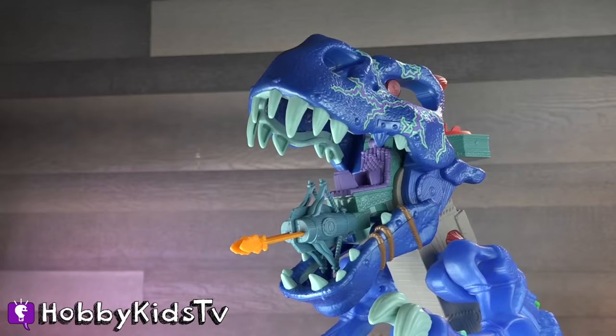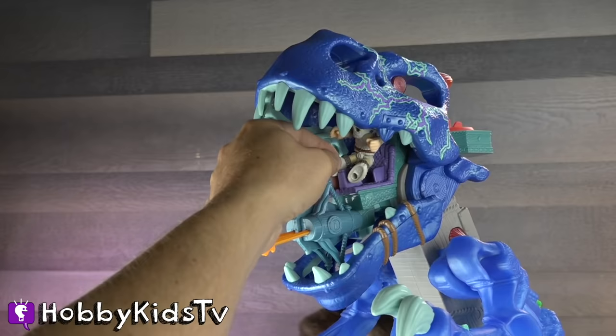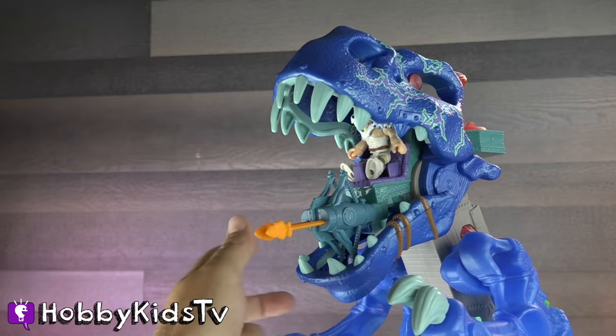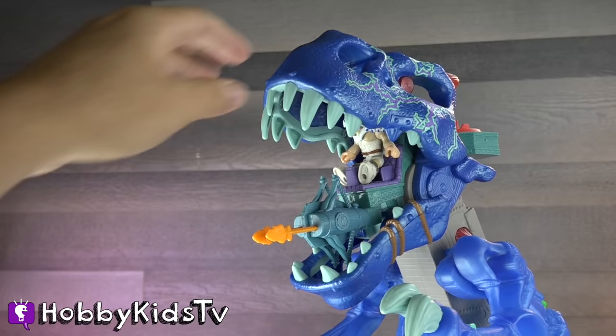Awesome. And Rug is gonna be the driver of this beast. He sits right here. Cool. Woo. Bad breath. Stop it, dinosaur. And has these two awesome rocket launchers. They look like giant bows and arrows. Isn't that neat? All right, let's close them back up.